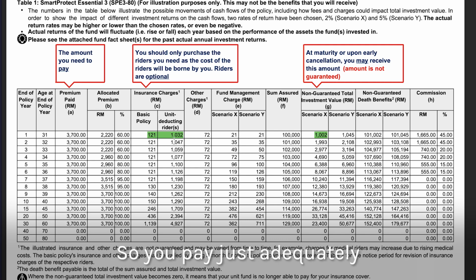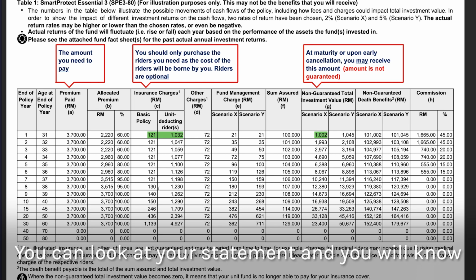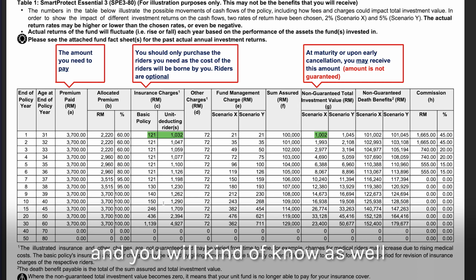So you pay just adequately for the insurance charges. So how much is that insurance charges? You can look at your statement, you will know, and you can look at the quotation, you will kind of know as well.